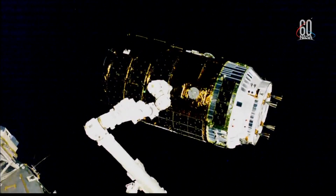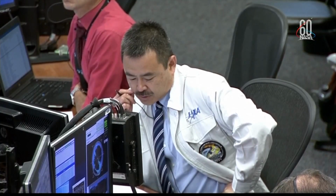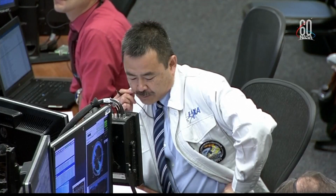Station, Houston on 2 for HTV. Go for HTV-7 capture sequence, step 4 in robotics procedure 1.110, HTV capture. Begin monitoring the backaway cue card. Happy hunting.